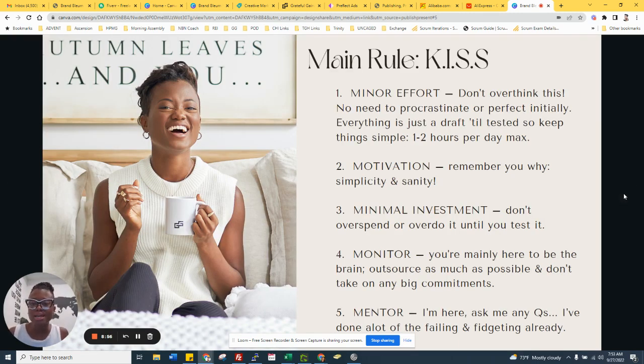Main rule here, like I said, is keep it simple. We want to put minor effort into the things I'm about to show you, the things you're going to want to test. Don't overthink it. Don't procrastinate or try to make it perfect. You really just want to keep things as a draft until you test so that you know that you're not putting more into something that people don't even want or respond well to yet. So really keep it as, I am just testing, and it really helps free you up.